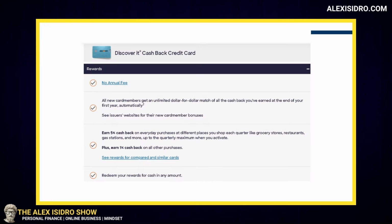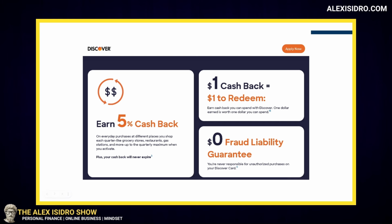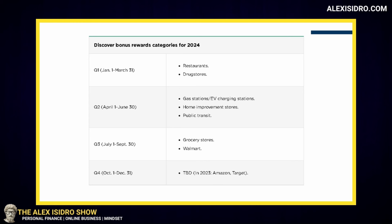Okay, so these are the references and these are all the no annual fees. So you can pause the video here and you can take a look at this in more detail. So I decided to add these here just for, of course, your reference. These are the Discover bonus rewards categories, by the way.